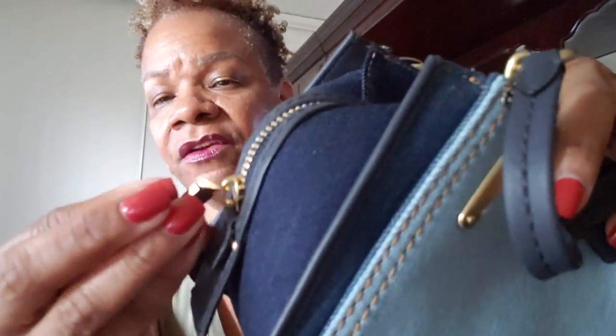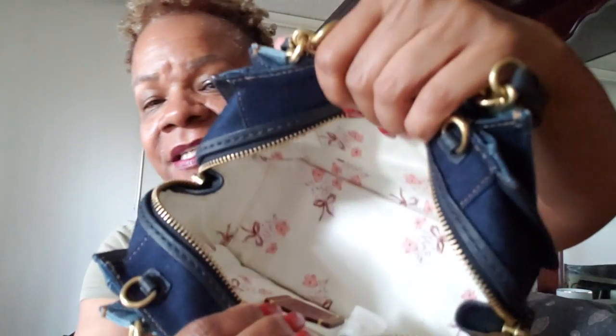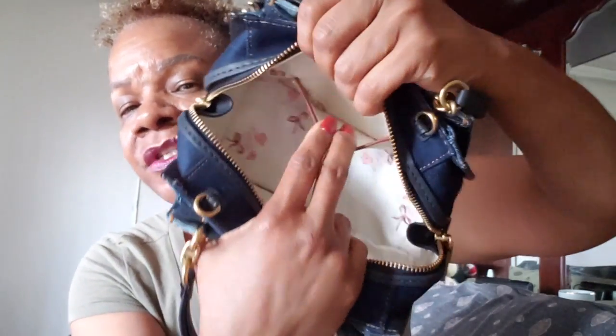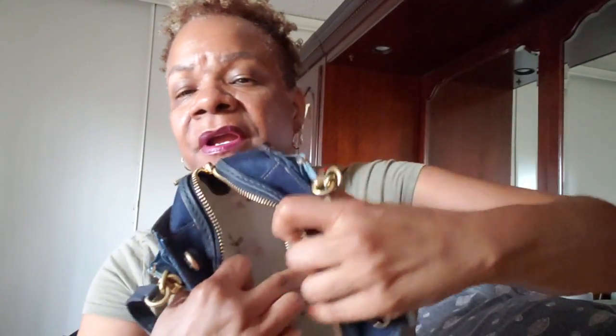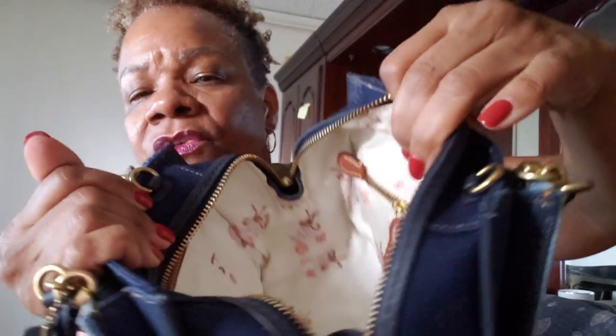Okay, what I wanted you guys to see was the hardware on this. This right here is thick. This little zipper pull is thick. It's not a flimsy zipper pull or anything like that. And then look at the inside. It looks so cute. Isn't that so pretty on the inside? You have a little pocket right here. It's not a big one. And then it has a zipper. They have a little care card in there, and then this little zipper pocket right here. On the zipper pull, it's a leather tab right here. I just thought this was so cute, how pretty it looks on the inside, so feminine looking.